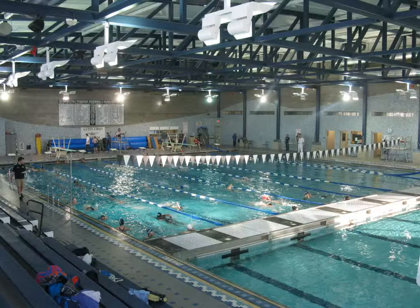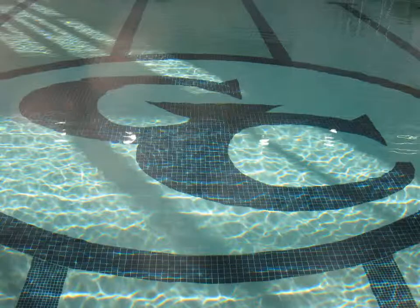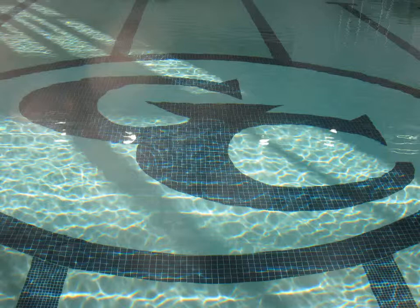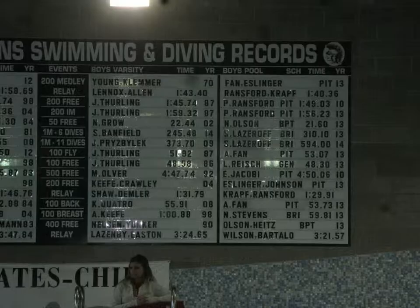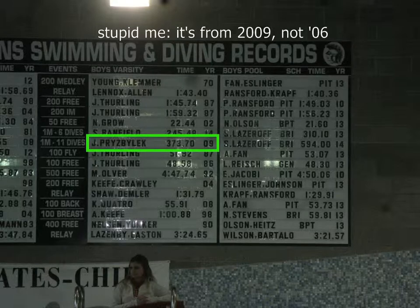I dive at the Gates Chili High School pool, and here is a picture of the big GC that is on the bottom of the pool in the shallow end. And this is a picture of me with my swimming coach and my diving coach. This is the record board at my school, and highlighted inside the green box is the record that I broke. It is from 2006, and I was able to beat this record by around 30 points.